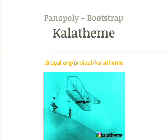So they built Calatheme on top of Panoply. There's actually a hard dependency on it. You can't install Calatheme without Panoply. And they've catered that specifically to Panoply.